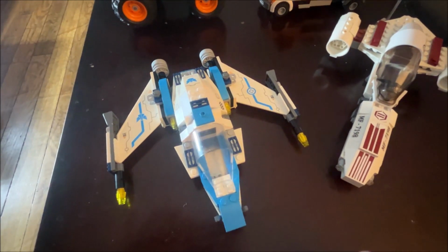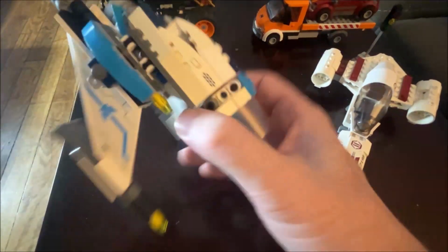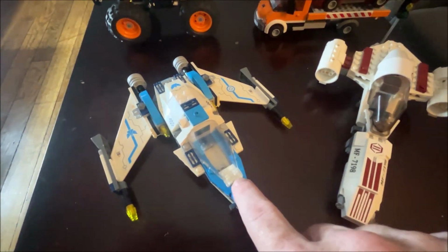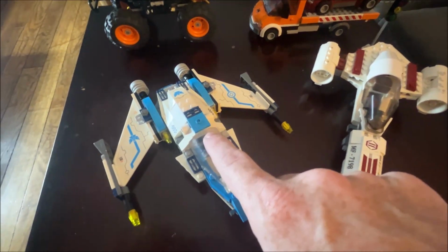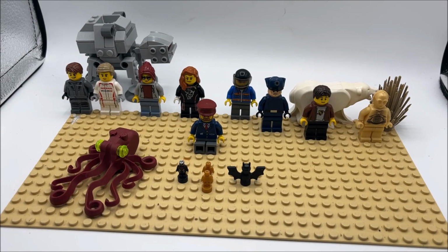It's Lego set 70701. And like the wings fold down, the cockpit turns. But I may have the minifigures that go with this. And I think, I'm going to say that this is either complete or almost complete. But all right, so let's finish this up.